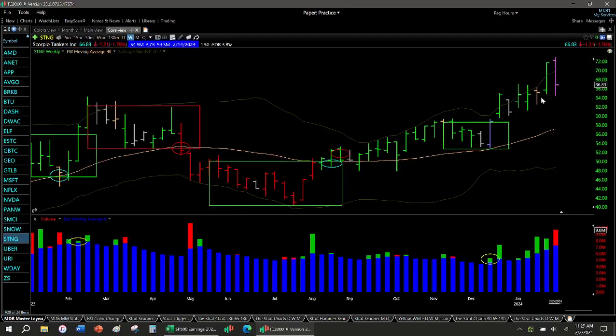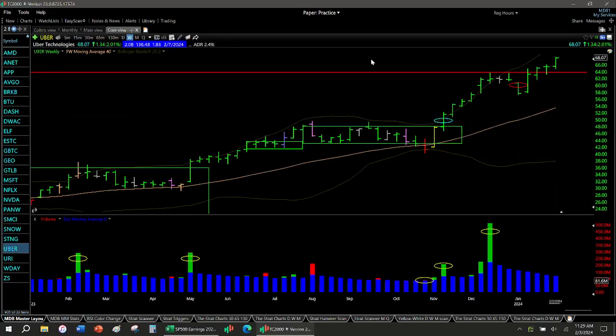Oh, the stinger. This is oil tankers. Pink bar signal means watch out, pay attention. It's still on an uptrend, so it stays.